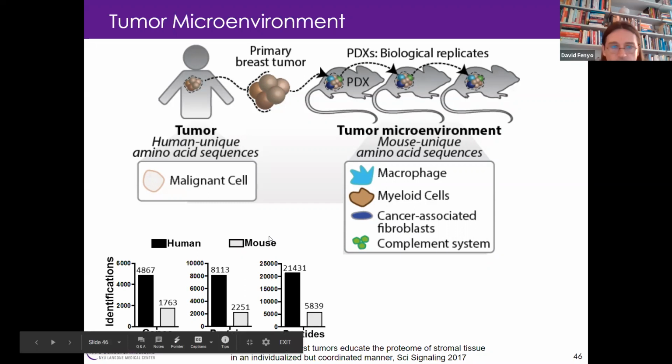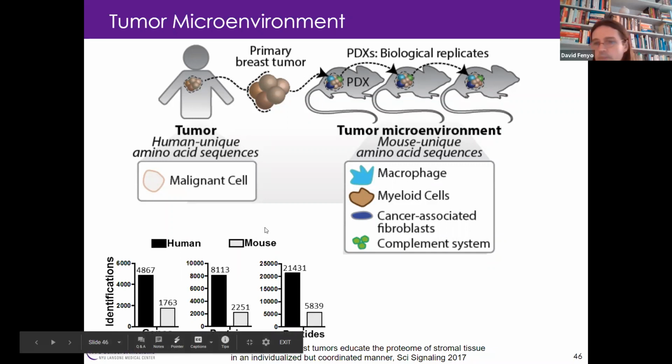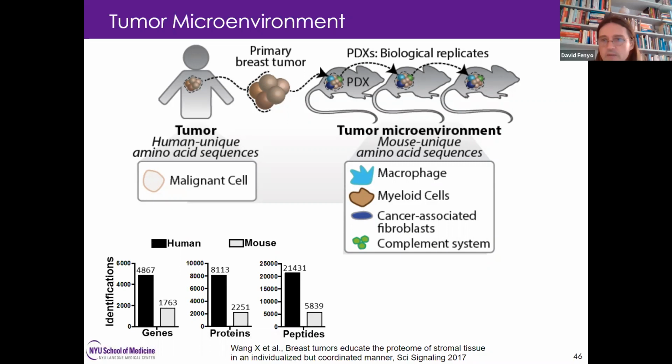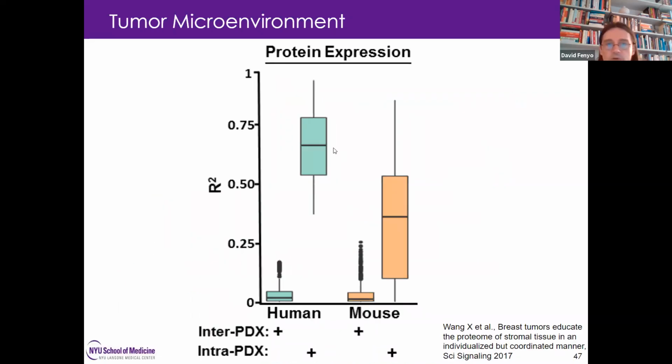And what we can do is see which proteins are human and which proteins are mouse. Of course, a lot of the mouse peptides and proteins have pretty similar sequences. About a third of the peptides we have to throw away because we can't say whether they come from a mouse or a human. But still, quite a few, one can still say which one. So what we looked at in this case is that we had several different tumors from different humans, and then each tumor we put into several different mice.